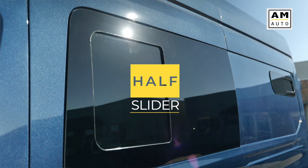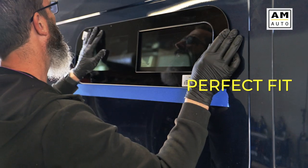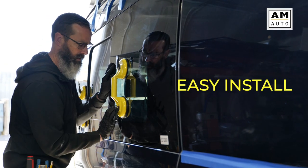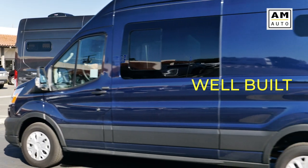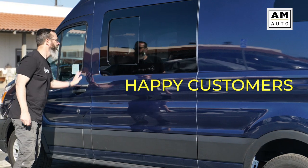I love the half sliders from AM Auto. They're super high quality. They fit the look of the van just like perfect. They're easy for us to install. You can leave them open when you're driving for ventilation. They don't rattle, and I never have to worry about a customer coming back being unhappy with their window afterwards.